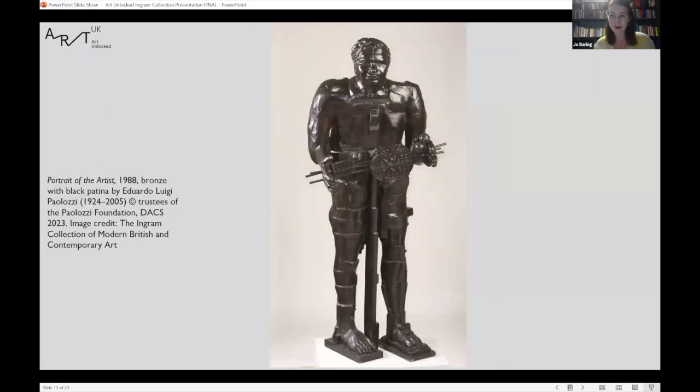And now I want to move on to this work by Eduardo Palazzi, Portrait of the Artist, 1988. So Palazzi is a Scottish-Italian artist born in 1924, and he's widely regarded due to his pioneering contributions to pop art. His innovative approach to art combined elements of popular culture, consumerism, technology, all challenging traditional artistic convention. Palazzi's work often featured collages, assemblages, and sculptures that incorporated everyday objects and materials, reflecting the post-war era's fascination with mass production and mass media.